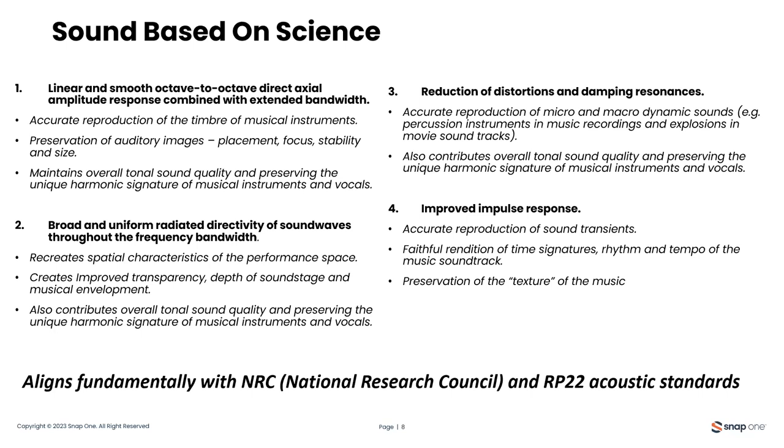So, and are based upon each other. So we are designing our loudspeakers to be consistent with those expectations. First of all, we have linear and smooth octave to octave direct radial axial amplitude response combined with extended bandwidth.